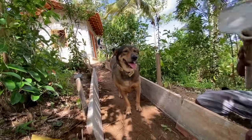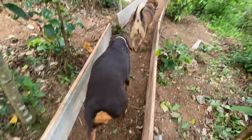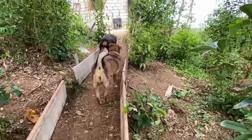Rosie, what do you think? It's a good pathway? What do you think? Wow, you guys love the path.